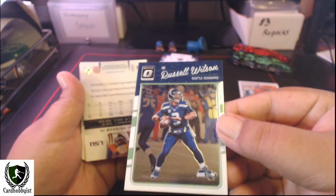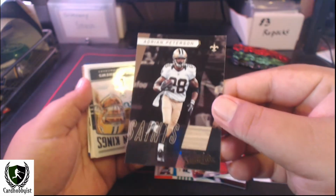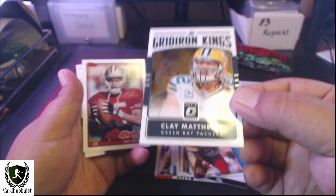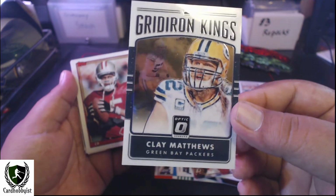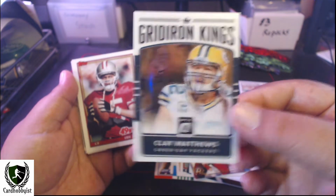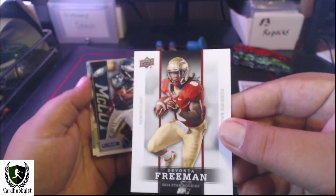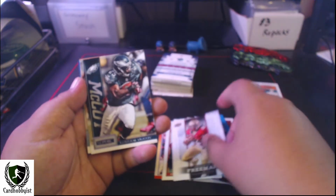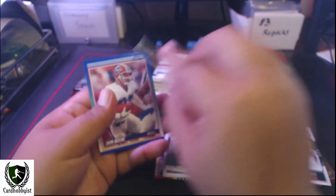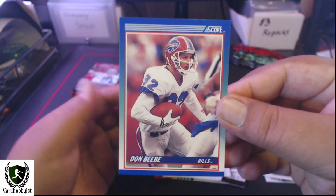We got a Russell Wilson optic. It's not a bad card. OBJ, getting some stars in here. Is it AD? All day, Adrian Peterson. So some chrome and optic in here, or optic really, since Panini has the NFL rights. So Clay Matthews optic, so some shiny in here. Is it Eric Davis, Devonta Freeman, Florida State, Sean McCoy. He's a Glenn Milburn. Ooh, Mean Green, Terrence Mathis, and Don Beebe.